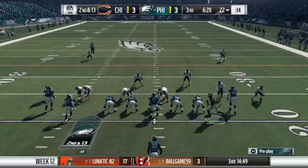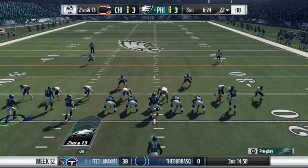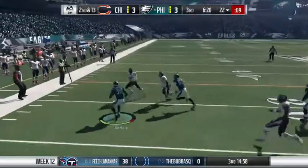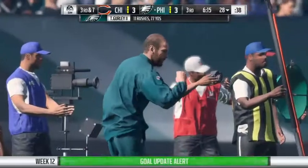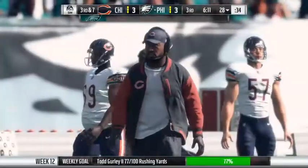They'll put Jeffrey here in motion left. They'll stick to the ground game with Gurley. And he'll be brought down here at the 28. And it looks like a pickup of 6. That leaves him with 7 yards to go on third down.